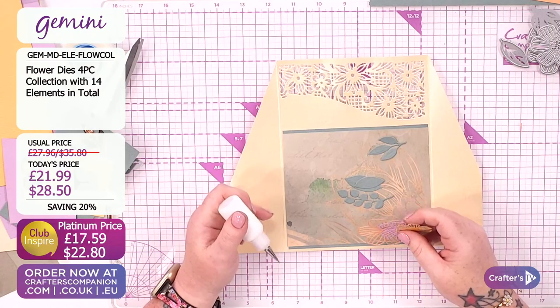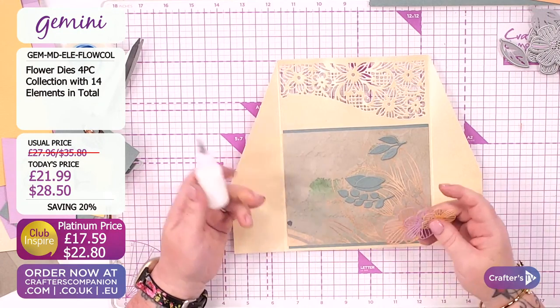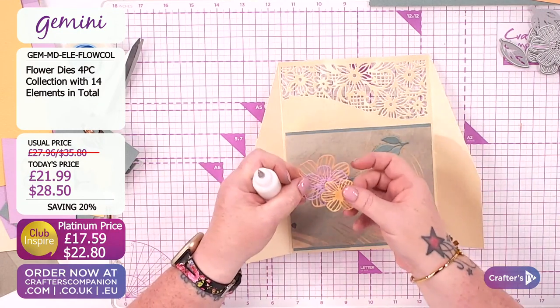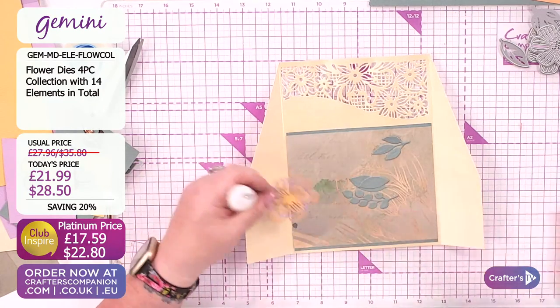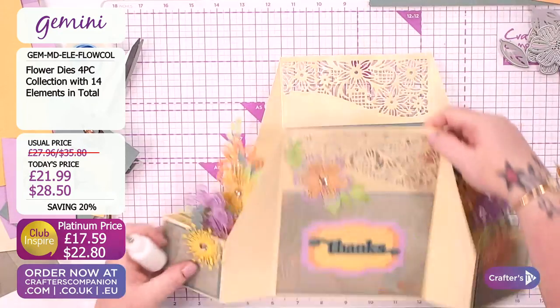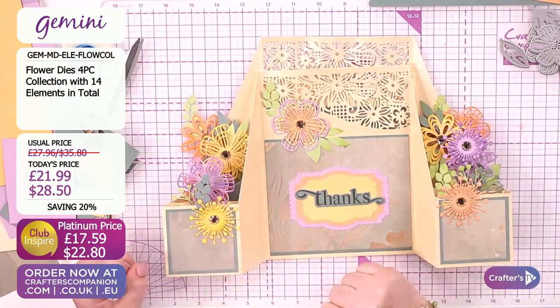Shall I pop my flower on and take a break, or shall we take a break while I'm popping my flower on? Because all I'm going to do is we're just going to layer that up, and so if I bring this in for you to see, we're just going to decorate that little bit there with a flower.